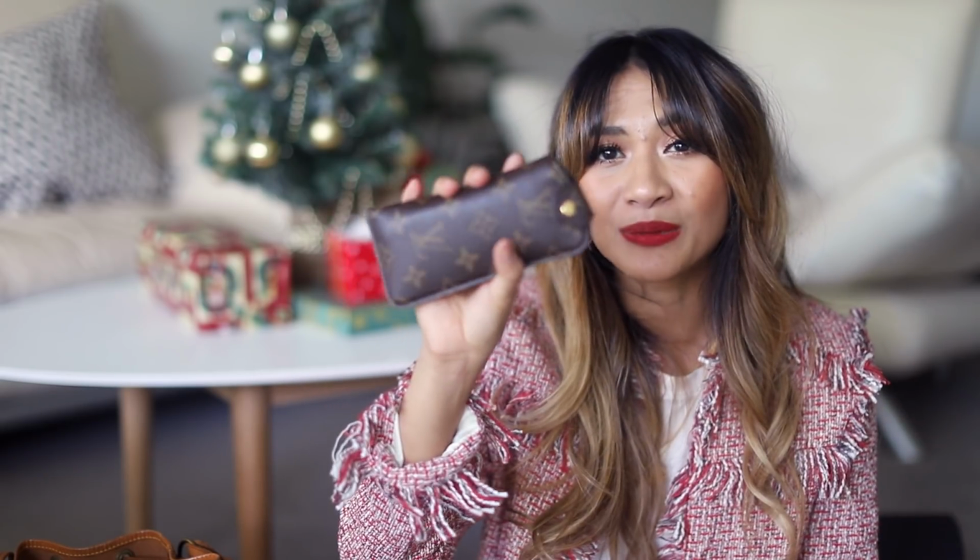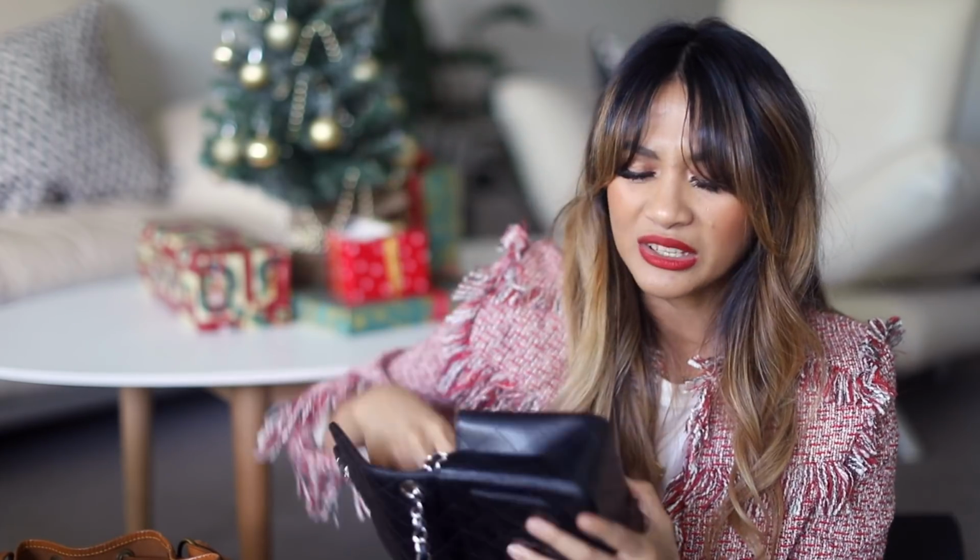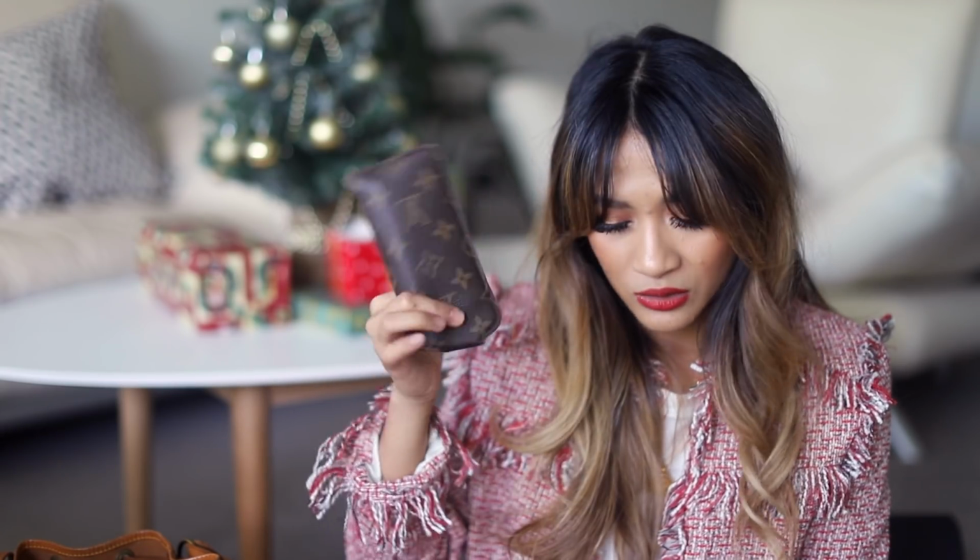I did have the sunglasses case in MM, which I recently sold to Mary, I think. Hi baby, if you're watching. I have it in the PM size, and that's why I sold the MM, just because I don't wear a lot of big sunglasses. The PM one is perfect, and it fits in so many of my bags. This actually fits in my Chanel mini, so it just fits in there perfectly, just like that. I like having a smaller case for my sunglasses, because I feel it's unnecessary to have such a big case for a small pair of sunglasses. I mainly wear Ray-Ban Rounds and Ray-Ban Clubmasters, and sometimes I just like to bring my glasses with me, so I just pop them in here.